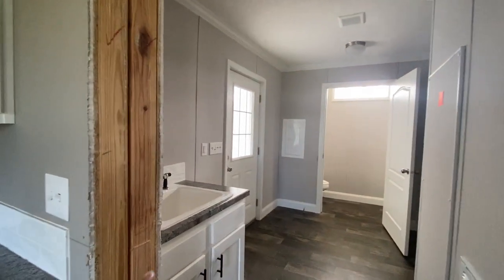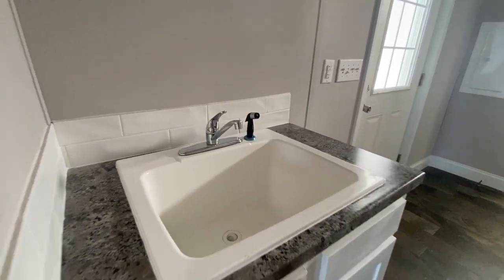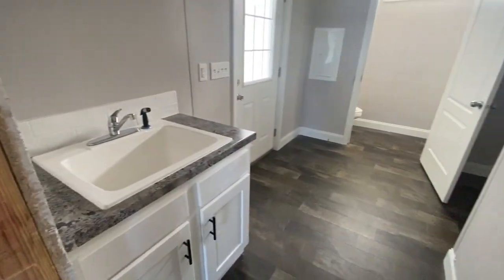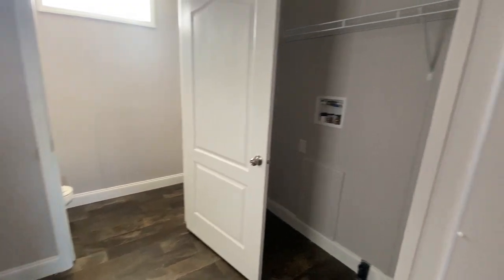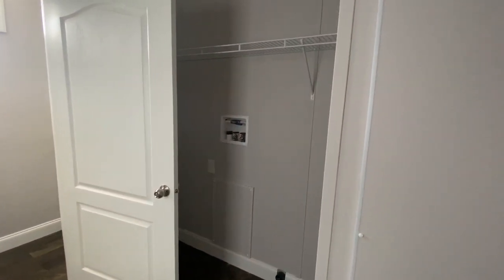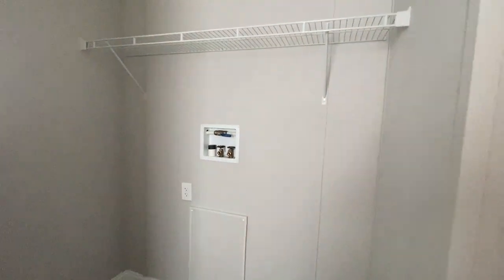Really nice. So your laundry room is over here. You've got a nice, deep, wide sink. Your back door is right there. You've got space for your washer and dryer over there behind this door. Really nice.